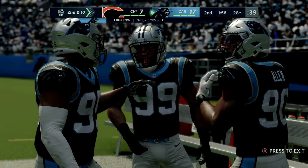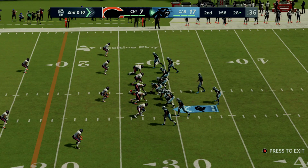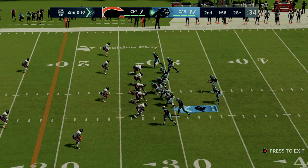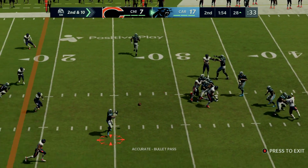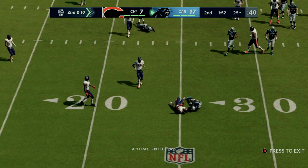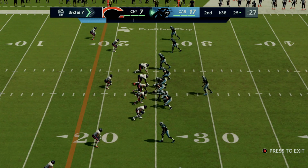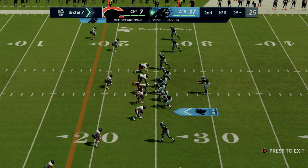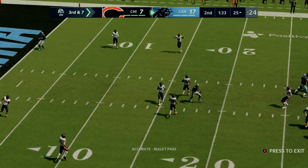And that is incomplete. He couldn't hold on through the contact. Brings up 2nd down. An incomplete pass on 1st down. That leads to a 2nd and 10. Now left side, a completion to his tight end. He'll get only 3 there, so it leaves him with a 3rd and 7 ahead. The last catch did get 3, but they're still left needing 7 yards on 3rd down.